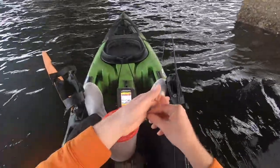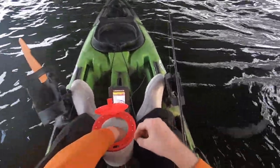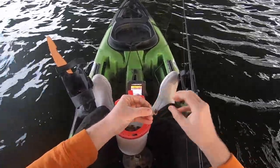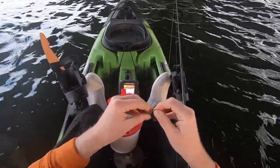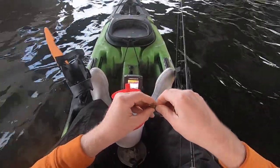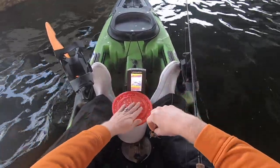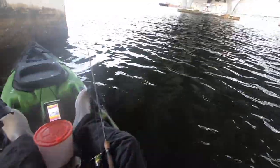So we're using Birds of Prey sheep's head jigs and fiddler crabs for bait. So these things work great. It's just trying to find the fish right now is the problem. Those are the first real set of hits that I had. So let's get back on them.